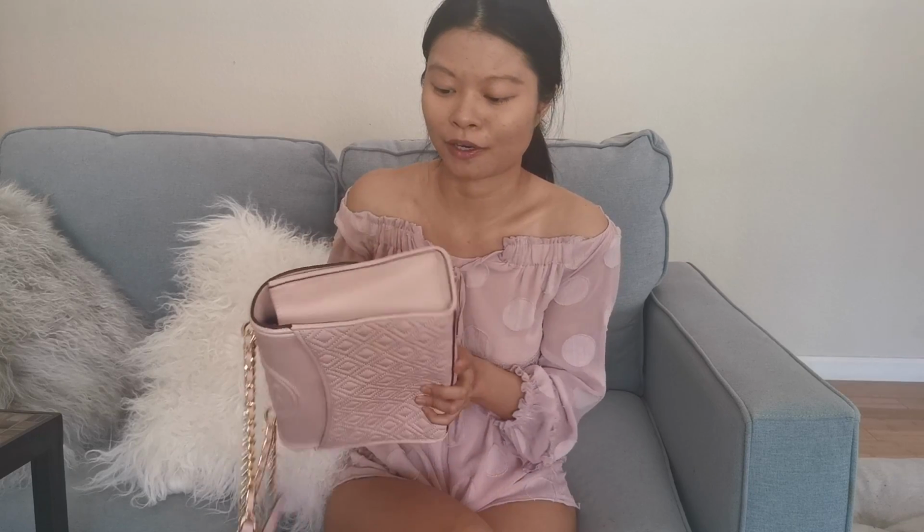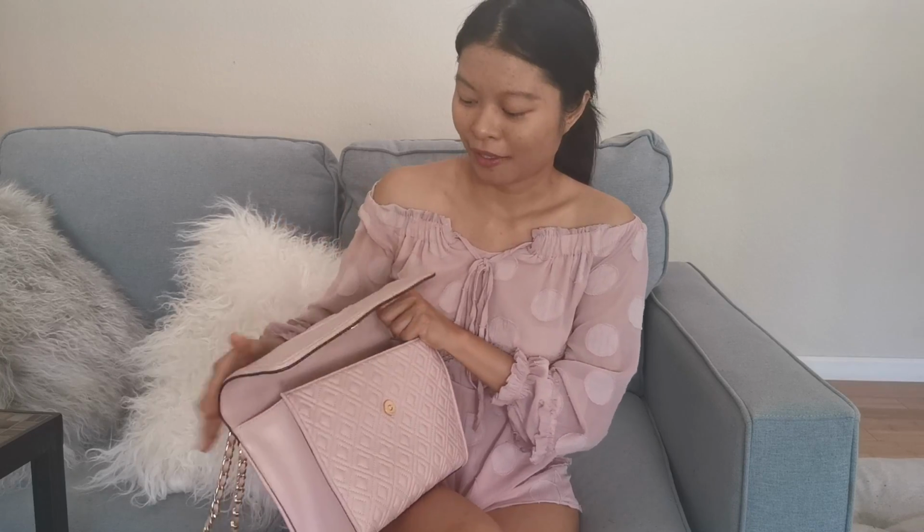I would say that this is almost Chanel quality, if not better, because we all know that designer brands doesn't mean that their quality is good. They have a famous design, they have great marketing campaigns, but it doesn't mean that their quality is always up to par. I think Tory Burch has one of the best qualities of handbags that I've ever seen. That's why I love buying their bags all the time.